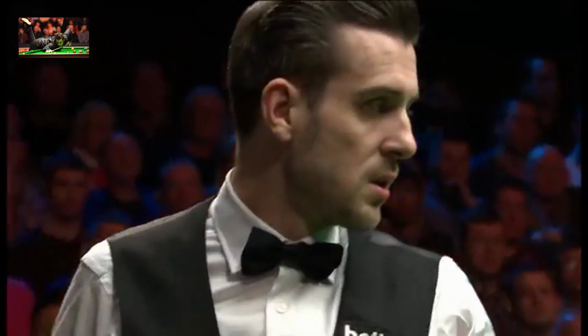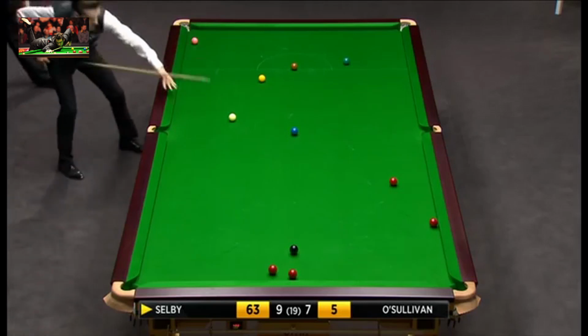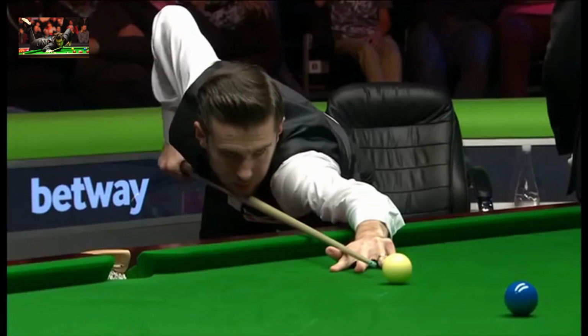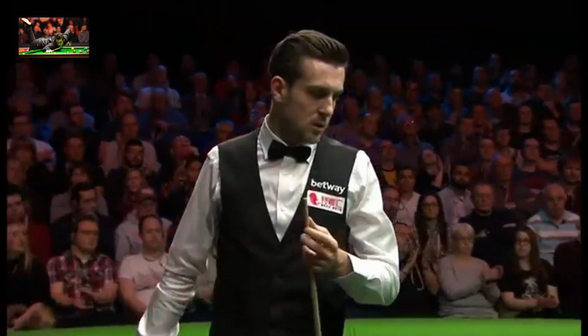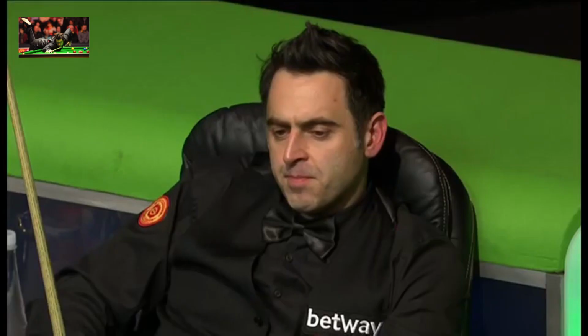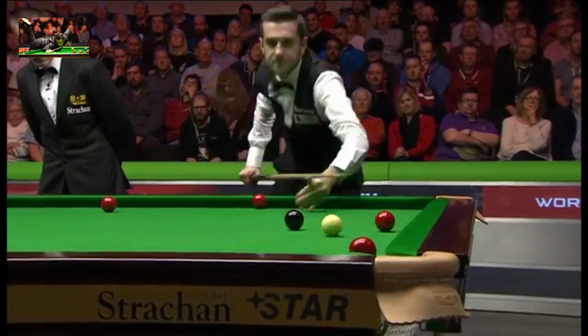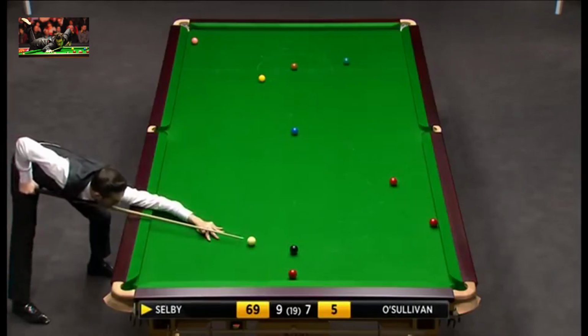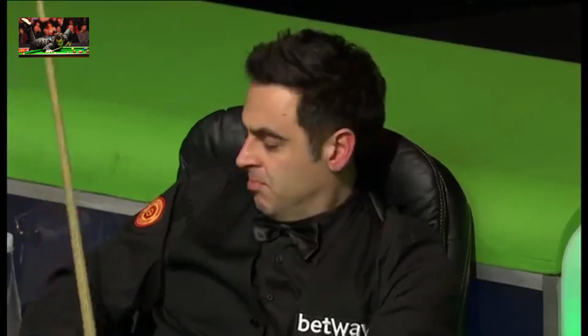these two players have provided. Ronnie's had 3 century breaks. You have to say brilliant from the world number 1. What Ronnie O'Sullivan's thrown at him tonight. And he's just proved he's the best player in the world, and that's what it means to him. Huge admiration for what Mark Selby's done here.